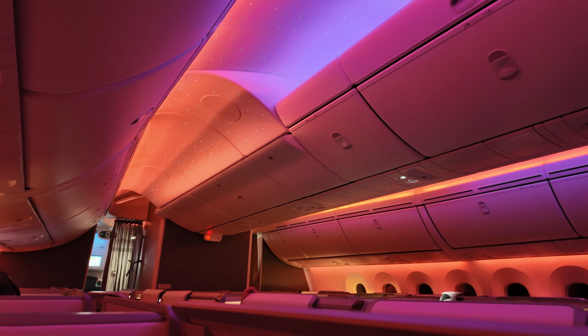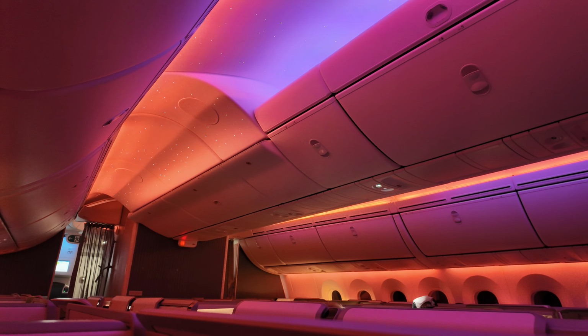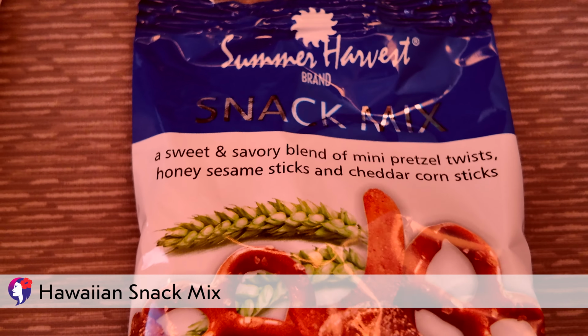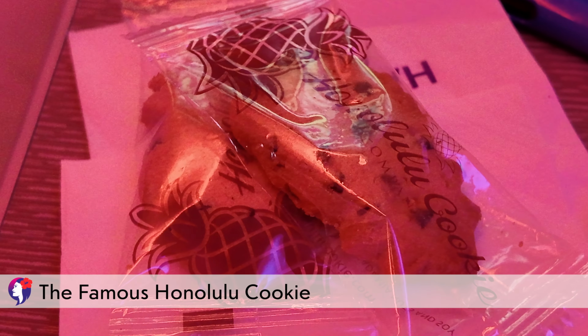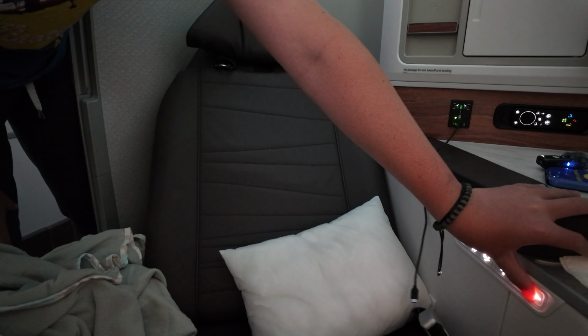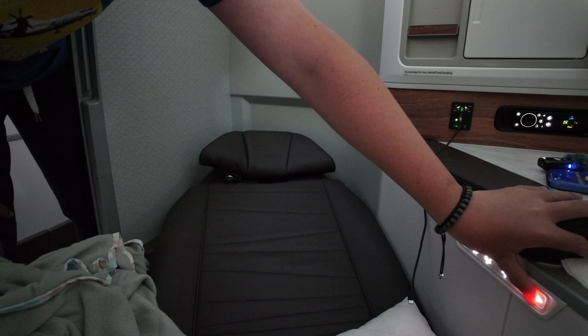As the crew comes through one final time with the snack service, pretzels and the iconic Honolulu Cookie Company shortbread were passed out. And of course, before landing, I couldn't resist testing out the fully flat bed with a fully closing door in the all-new Leihōkū Suite.